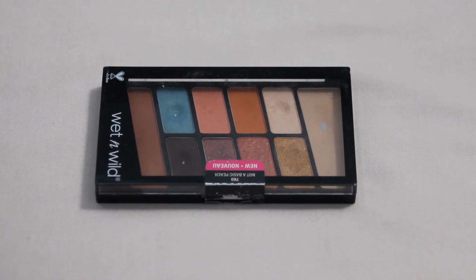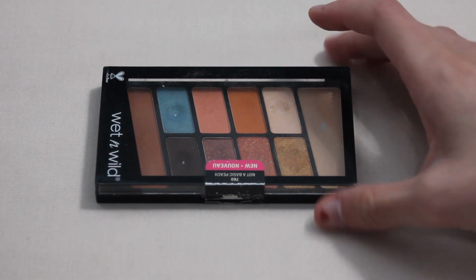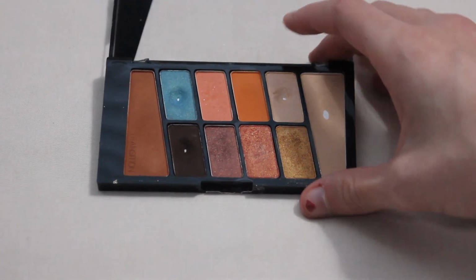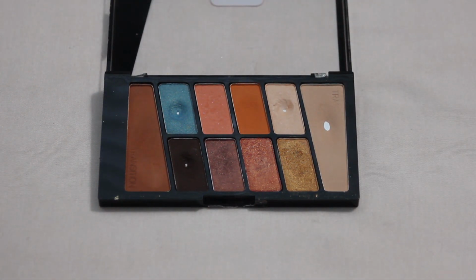Alright, sticking with Wet n Wild, and I do want to say I love Wet n Wild as a brand. They are one of my favorite brands, especially for the drugstore. I think the quality of their products is really good, especially for drugstore products. But this palette is their Not a Basic Peach palette, and again, my makeup preferences have just kind of changed, and I feel like this is going to be a little surprising because this does actually have some fun little pops of color, and if you watched last week's video, you know I like having a mix of color and neutral within my palettes.